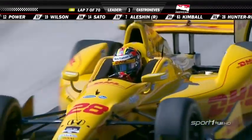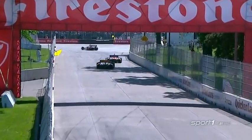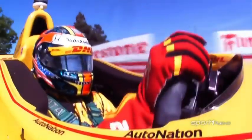Well, Michael Andretti's made his move for Ryan Hunter-Reay. And we're under the first yellow flag in the duel at Detroit on Belle Isle.